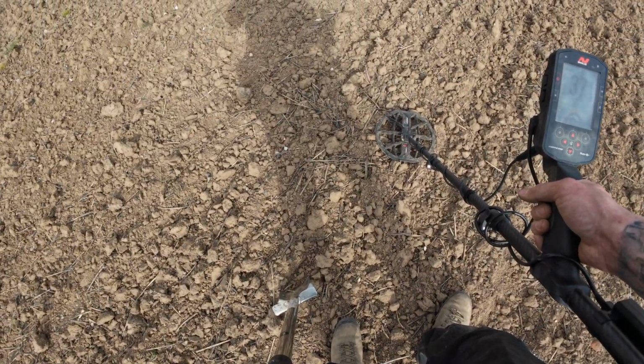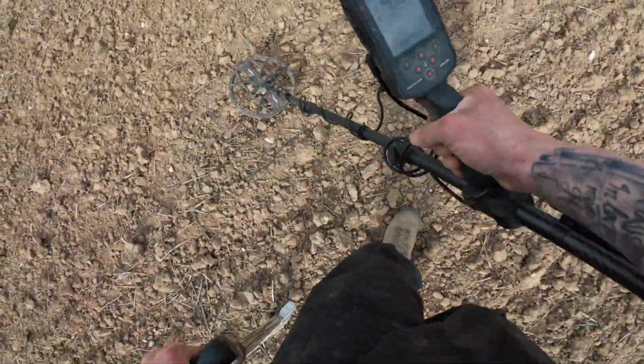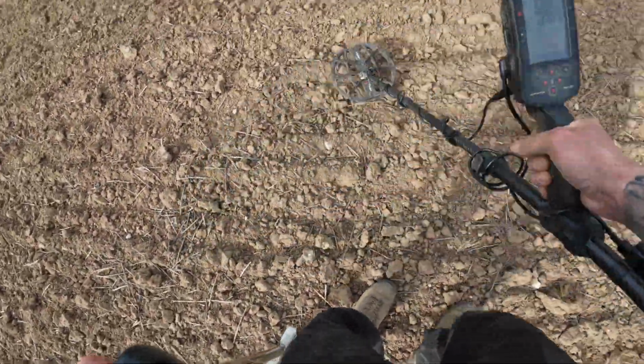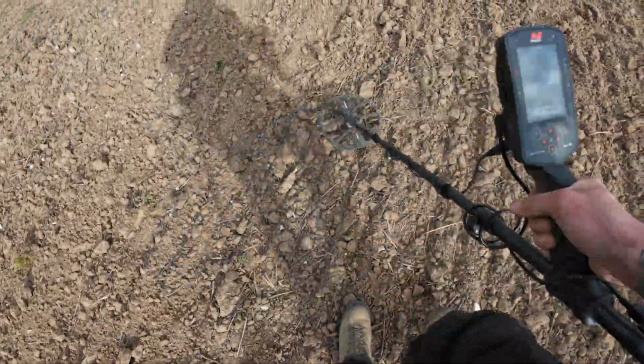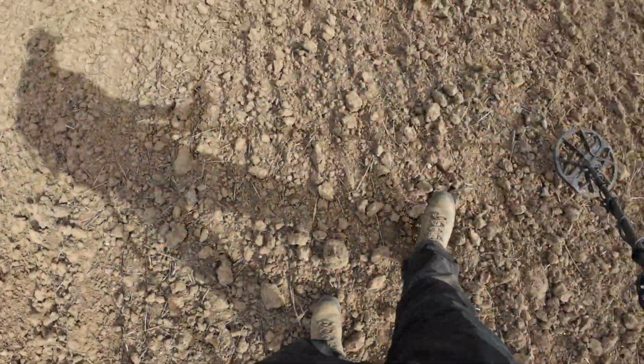I'm gonna just lift one side of my headphones because I can't even hear myself talk. Good noise cancelling, these ML85 headphones. I do like to hear my surroundings though, so slowly getting used to them. At least I don't let all that wind in.